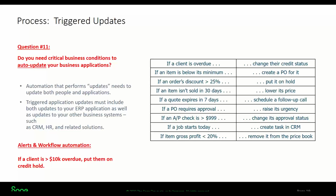Well, it is after the fact, but maybe you want to have that conversation or send it to the salesperson so that they have the conversation with the customers about how important their business is to you, and you're going to honor that even though it has expired. Lots of good PR working with your client doing that in those type of scenarios using triggered updates.